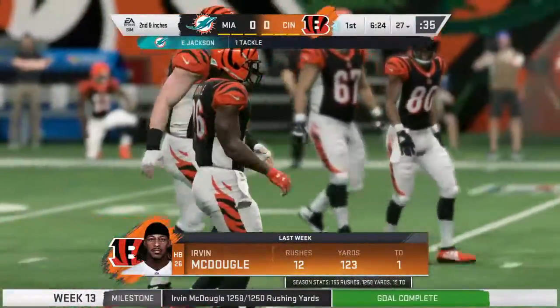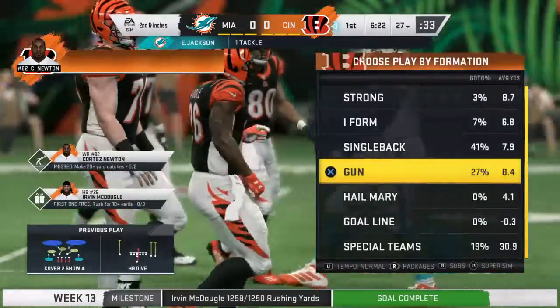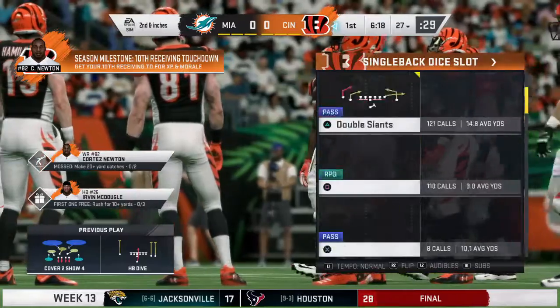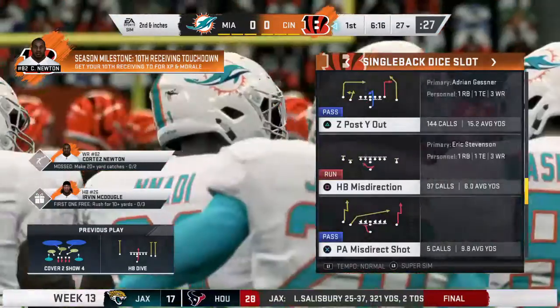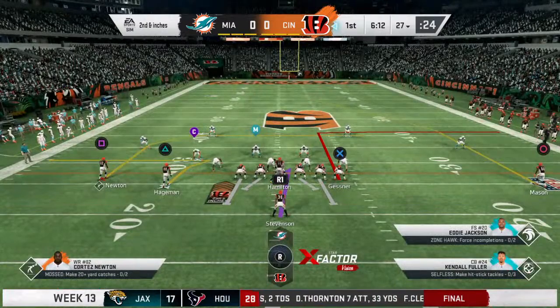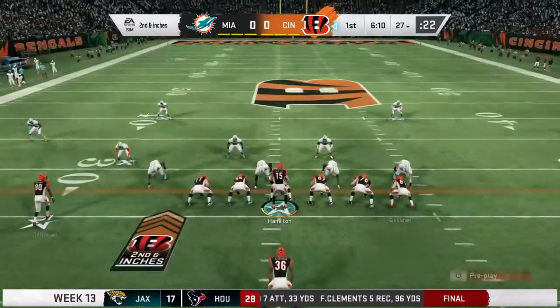The numbers for him from a week ago: 12 carries, 123 yards, and a touchdown. Yeah, he could very well be on his way to a rushing title, but guess what? His offensive line, they're meeting separately because they want that rushing title as much as he does. They want to make sure they get him there.